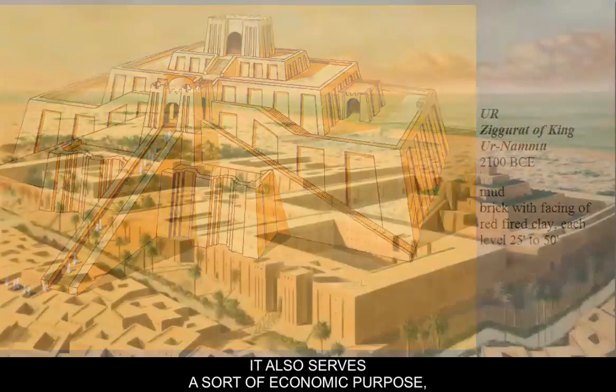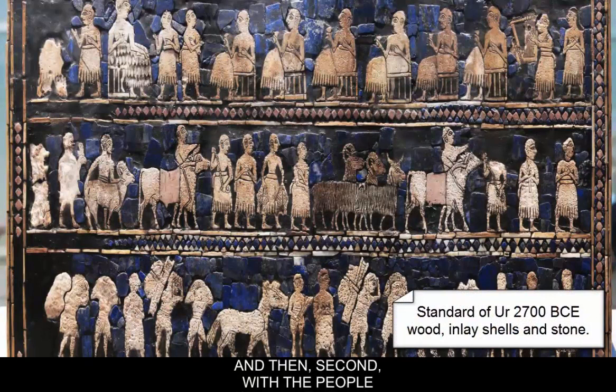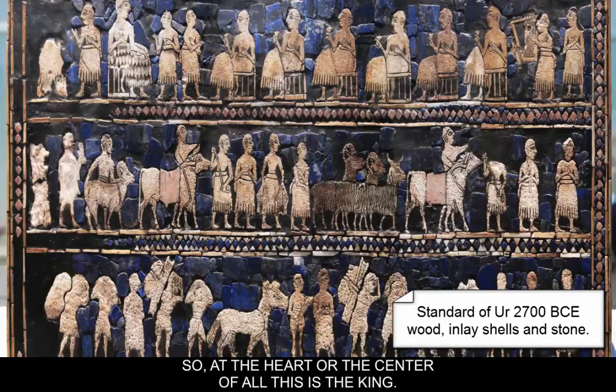It also serves a sort of economic purpose, and the economic purpose it serves was to provide people with employment who lived in and around the city. So there was a kind of trickle-down economy that happened with it. First, the people who built the ziggurat itself, and then second, the people who worked for the priests, and then the priestly class itself, and the civil government that surrounded the priestly class as well. So at the heart or the center of all this is the king.